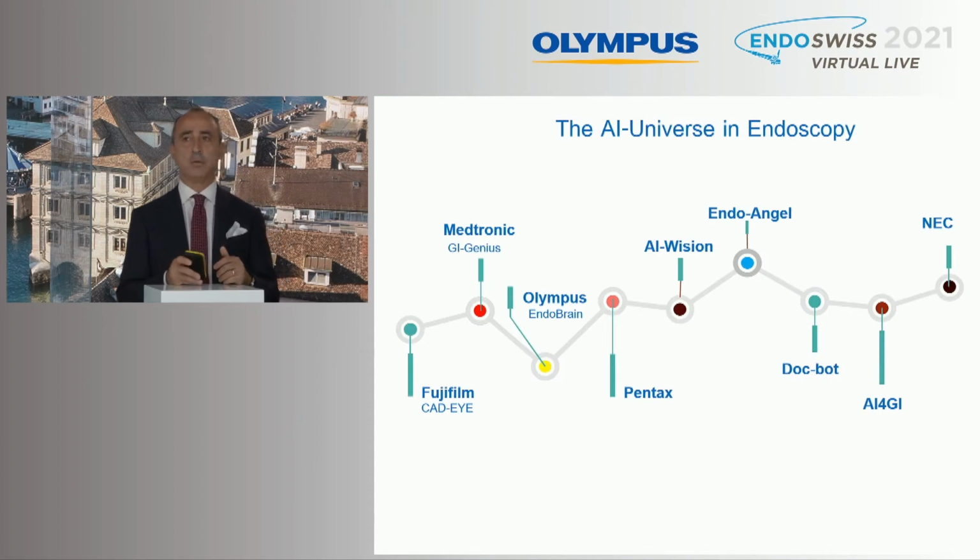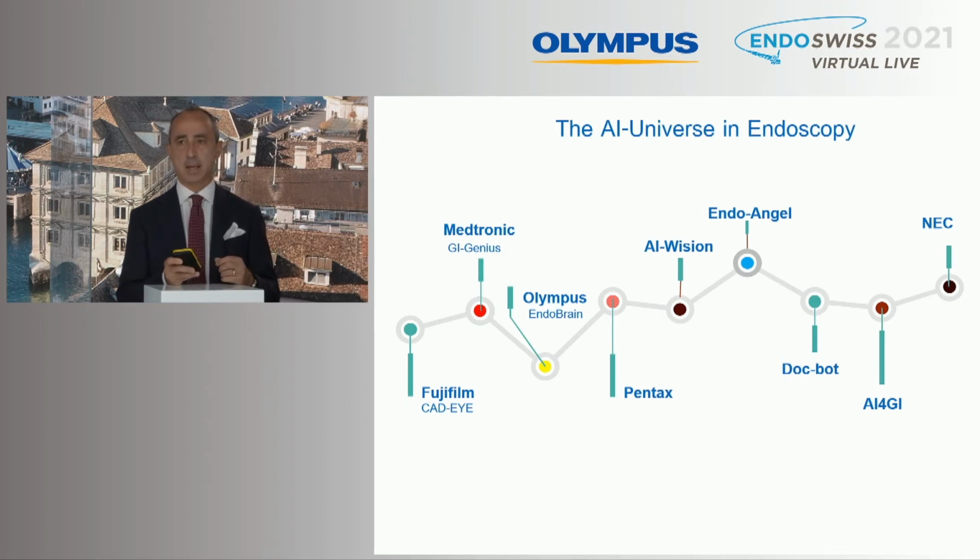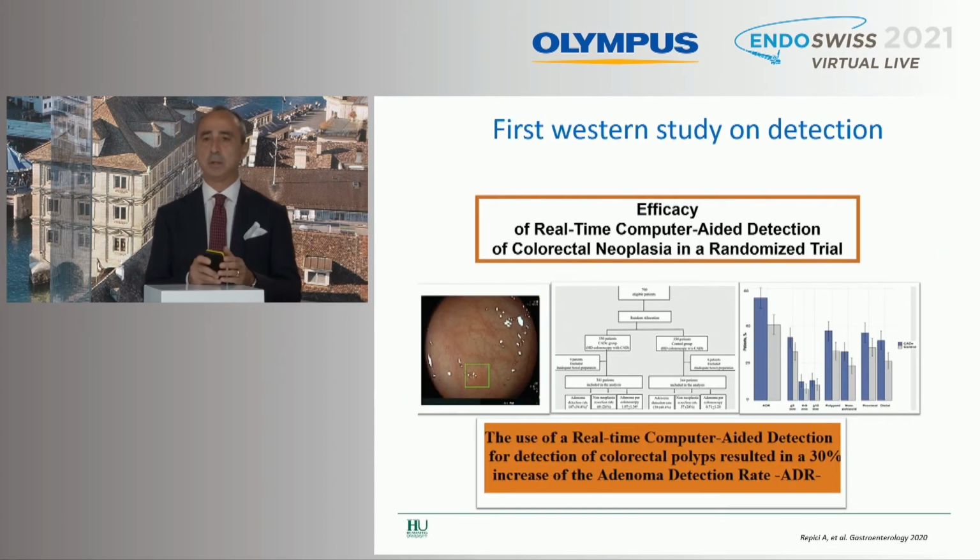What is the AI universe in endoscopy right now? You know, there are multiple systems approved in Europe: Medtronic, Fujifilm, Olympus, Pentax, EndoAngel, NEC. Some of them are also approved for characterization, like Fujifilm and NEC. And what about the data?